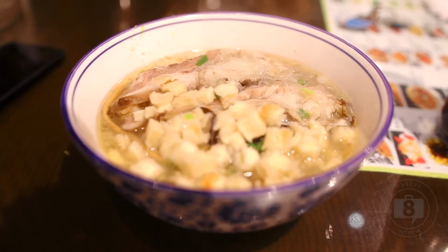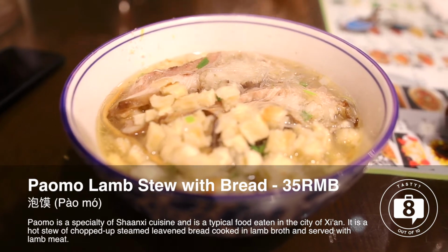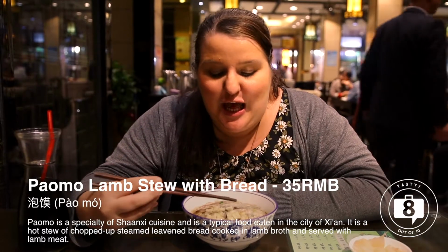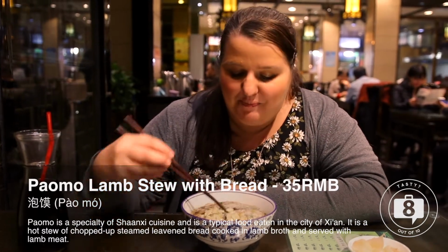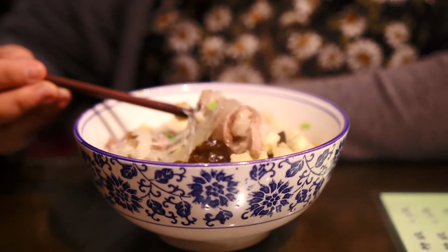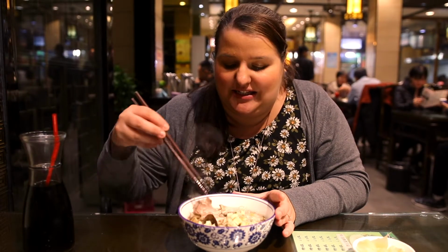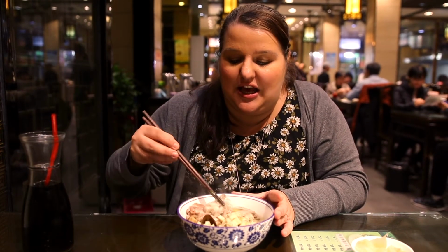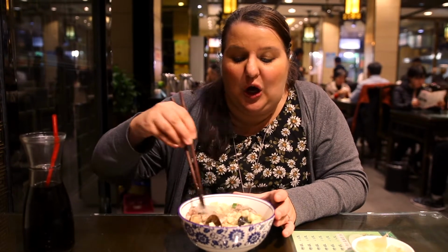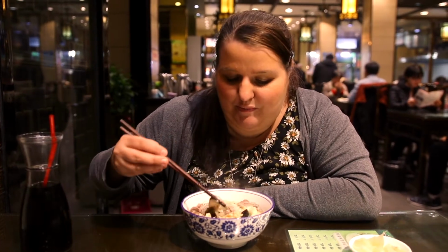It has arrived. I ordered a lamb stew with bread. So in Xi'an, one of the popular things is you get a piece of bread and you break it into pieces. This is what they've done for me. You can see it's got lots of butternut, lots of mushrooms, and some really massive chunks of lamb, some noodles in there. I love this type of noodles. But yeah, it looks really hot.